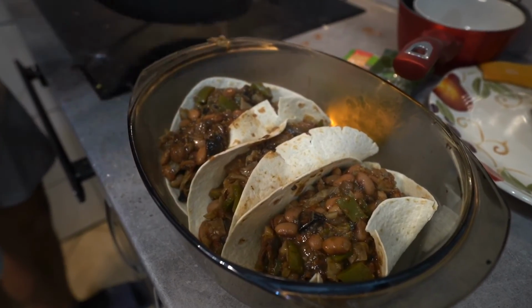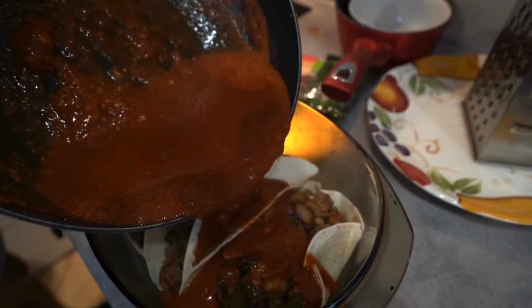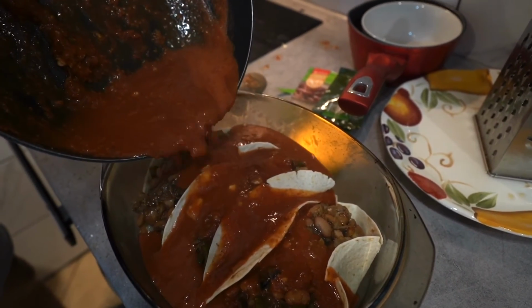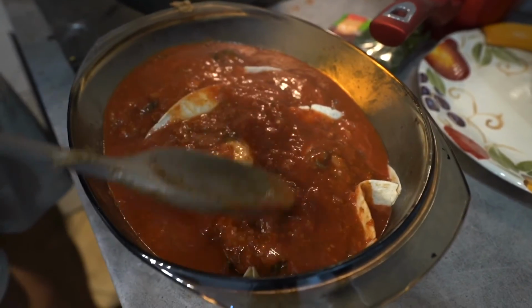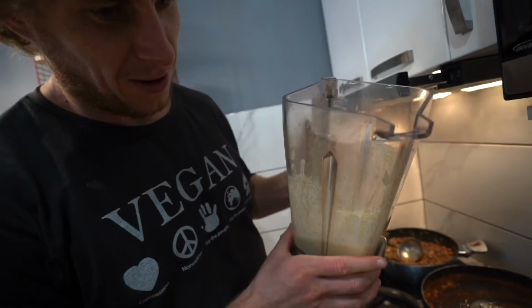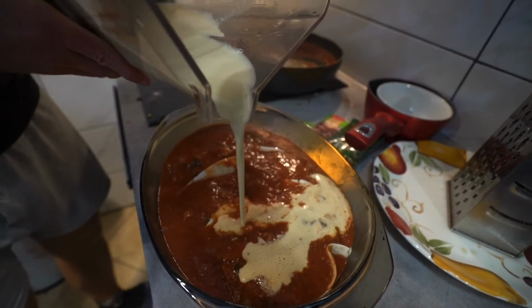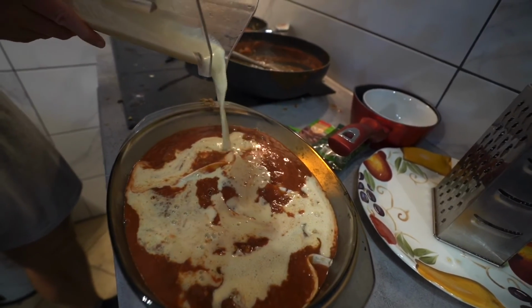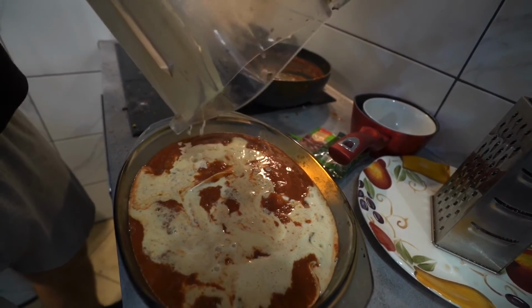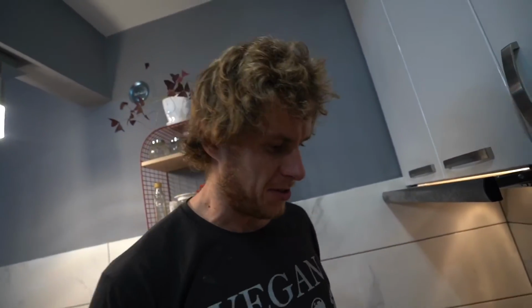Now the best part, the tomato sauce on top. Just gonna slowly pour it in from this side, and slowly we're gonna go on over here. Finally, our cheese sauce. So here we go. You could use a bigger tray and put more enchiladas and have a thicker sauce, but we're experimenting here, following a whole food vegan plant-based cooking show.